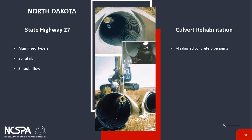These next couple are going to be pipe applications. This is in North Dakota. This is a culvert rehabilitation. We had some misaligned concrete pipe joints on Highway 27. So this was an aluminized type 2 pipe, using spiral rib to get that hydraulic capacity, keep the hydraulics up.